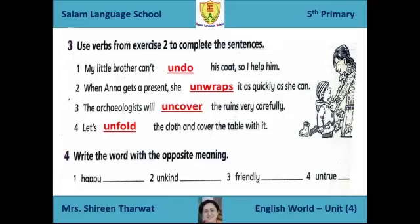Write the word with the opposite meaning. Number 1. Happy will be unhappy. Unkind will be kind. Friendly will be unfriendly. And untrue will be true.